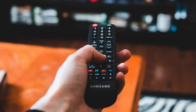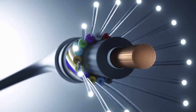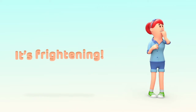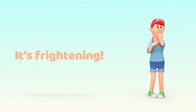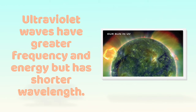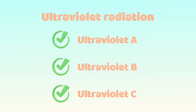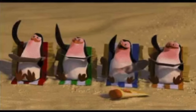These waves are also used in objects like remote controls, DVD players, projectors, and fiber optic cables which provide high internet connections. People usually assume that this is hazardous, but in reality, it's as normal as the heat that people radiate. Ultraviolet waves have greater frequency and energy compared to infrared waves, therefore it has a shorter wavelength. It has 3 categories, which are UVA, UVB, and UVC. Its most primary and natural source is the sun, and it's what causes tanning and sunburns.